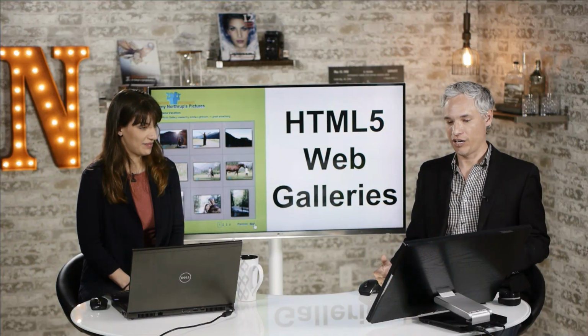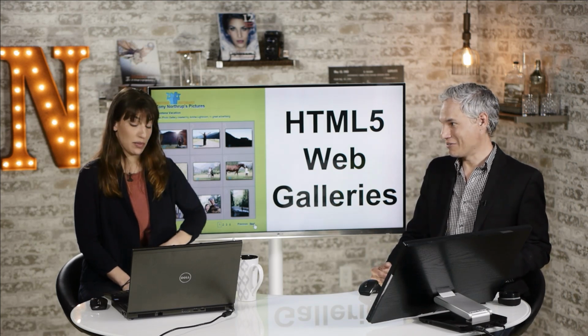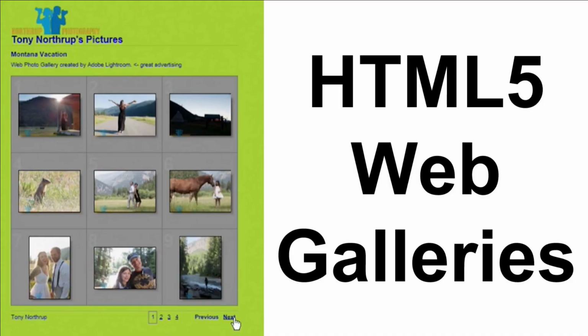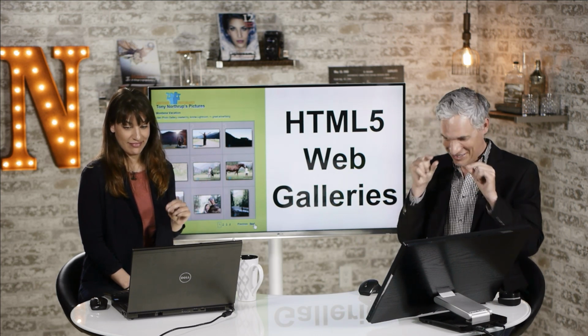The slideshows were not a well implemented tool in Lightroom 5, but the web galleries were appalling and embarrassing. And then you made it as ugly as possible in protest. Well, look at the little previous and next links, sneaky text links that you have to click. And you can't swipe through them if you get on a mobile device. No, it comes up as little tiny things.